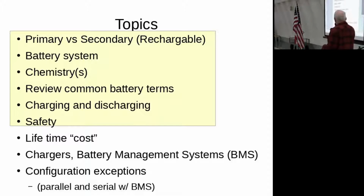I'm going to talk for a minute about battery management systems. Batteries are far more sophisticated than they used to be. They have a lot of electronics included inside of them in many cases, and that helps you keep your batteries running and for you to know exactly what the status is of the batteries. And we're going to talk about some configuration exceptions. It turns out with some of the new chemistries like lithium iron phosphate, you can't necessarily put them into parallel and serial like we used to do with the old lead batteries.